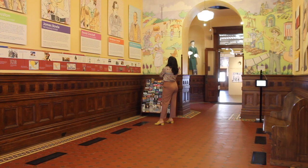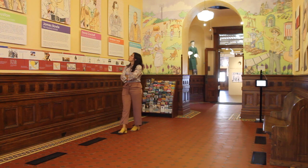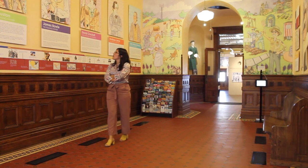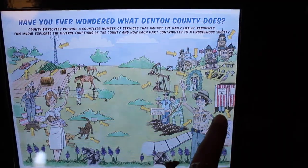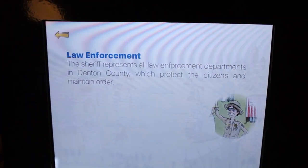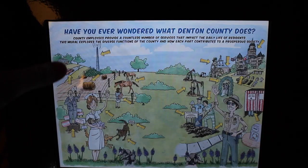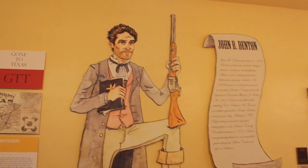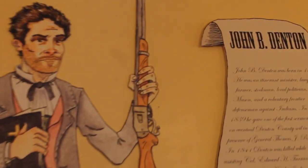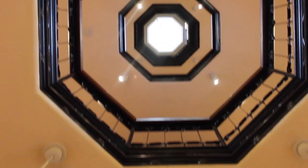We start in the main hallway with the Six Flags and Founding Fathers of Texas. Here you can dive into the origins of Texas and find out about the people and events that founded the Lone Star State. Next, learn more about all of the operations and organizations that keep Denton running, from master gardeners to tax assessors, while playing with our interactive mural. And don't forget to check in with our namesake. We have a brief history on John B. Denton, along with his grave outside on the lawn.